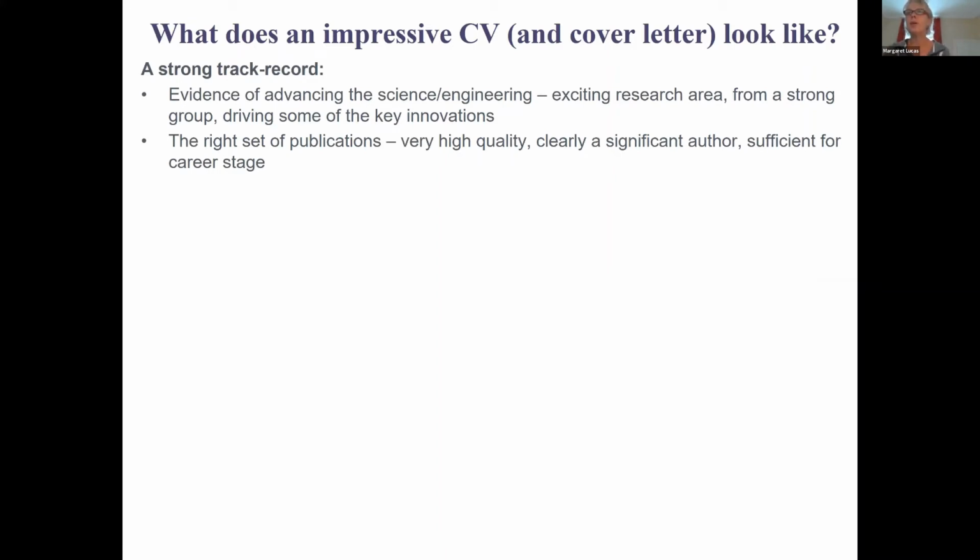Are we going to read your application and feel that you're in an exciting research area that has lots of potential for the future, that you've been working in a strong group and that you've been driving some of the key innovations? And I say the right set of publications because it's not about the number of publications you have. It's about, have you got high quality publications where you're clearly a significant author, so you're not the middle author in everything that's published, and that they're right or sufficient for your career stage.